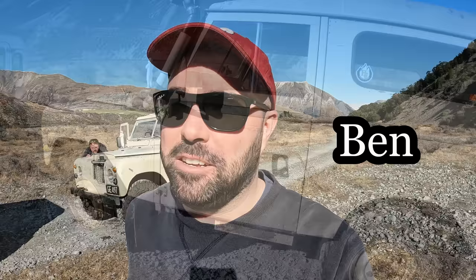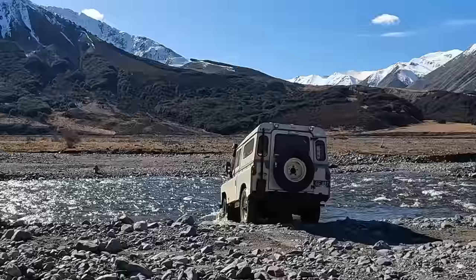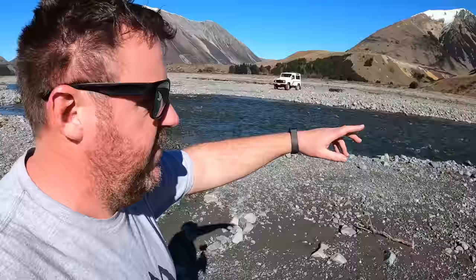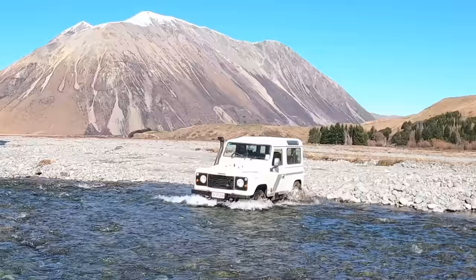So we've just got the keys from the Glenfawn station and we've got onto their little access road that we're using. Absolutely cracker day. This is the Avoca River here, so this is the first time you cross it. This is Ben in his 96 Defender 90.